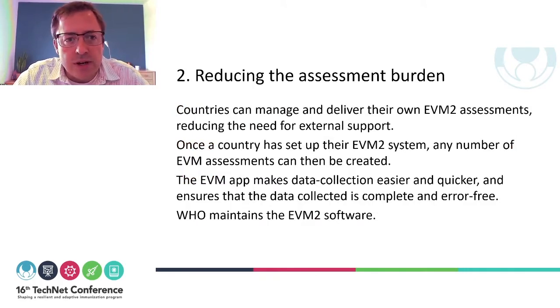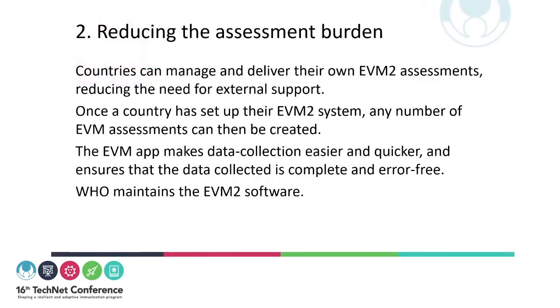I'll talk very briefly now about how EVM2 reduces the assessment burden. We've made it as easy as possible for countries to manage and deliver their own EVM2 assessments, reducing the need for external support. Specifically, once a country has set up their EVM2 system, any number of subsequent EVM assessments can then be created within minutes.